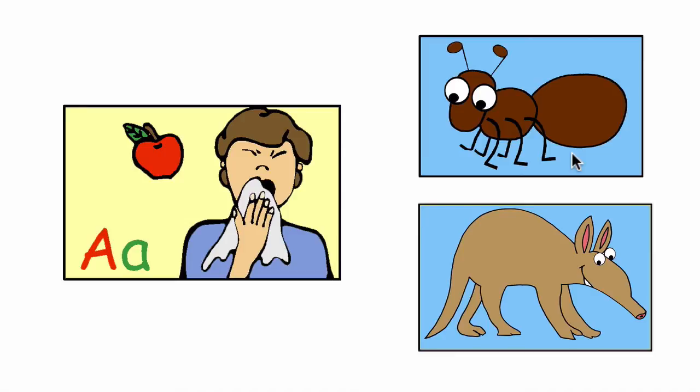Look at these fun pictures. This is an ant. Ant begins with A. Listen. A. A. Ant. Let's read together. A. A. Ant.